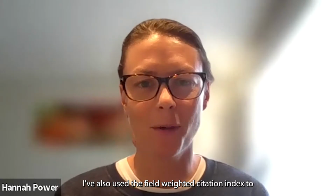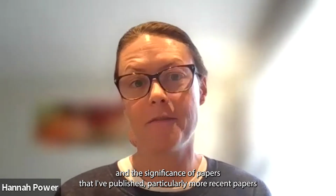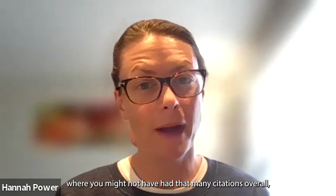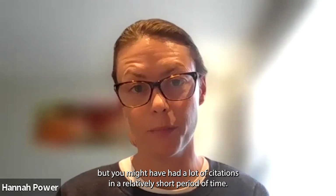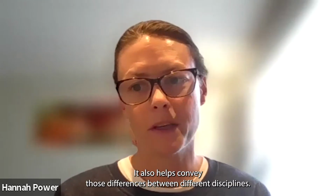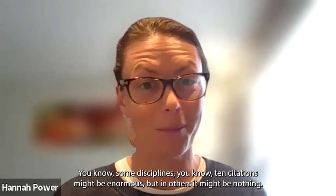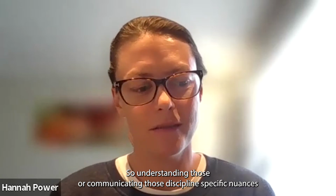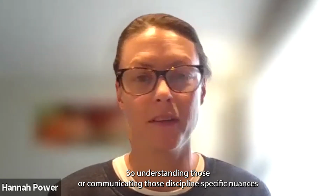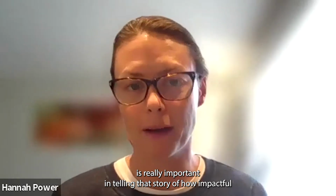I've also used the field-weighted citation index to try to communicate the value and the significance of papers that I've published, particularly more recent papers where you might not have had that many citations overall, but you might have had a lot of citations in a relatively short period of time. It also helps convey differences between disciplines. In some disciplines, 10 citations might be enormous, but in others it might be nothing. So communicating those discipline-specific nuances is really important in telling the story of how impactful your work has been.